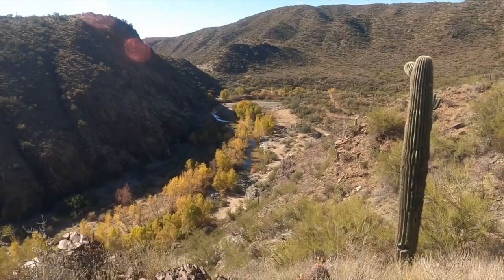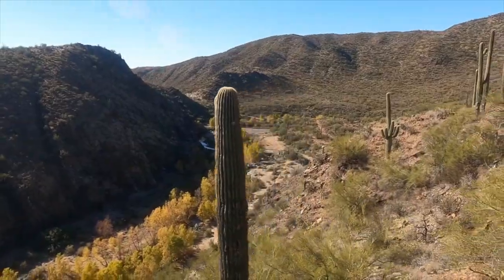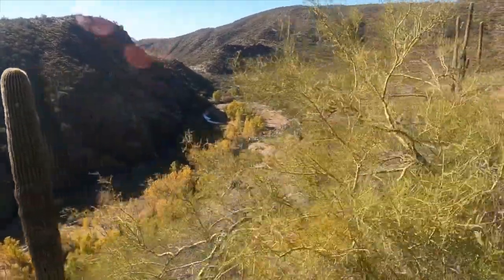All right, now we can see some water down below. That's where we're going to do our water crossing, at about 0.95 miles in so far. You can see the water crossing down below.